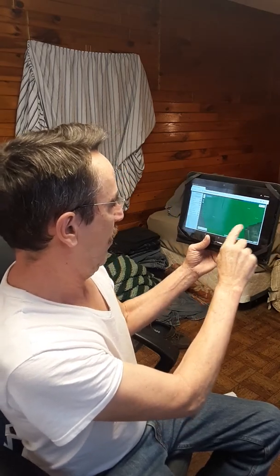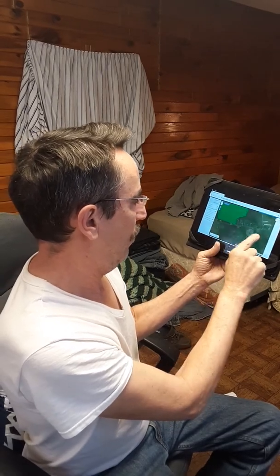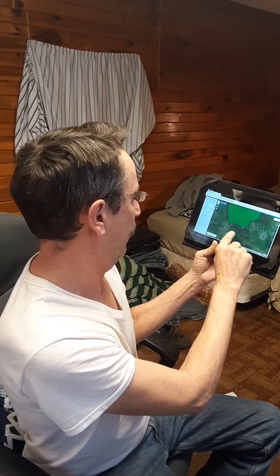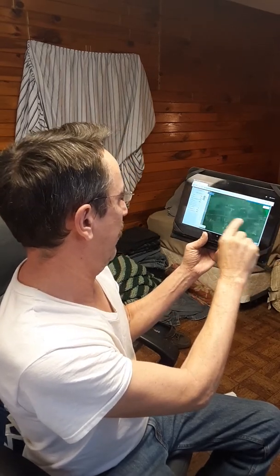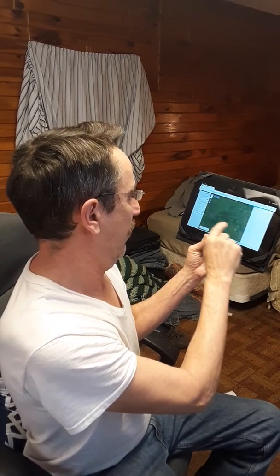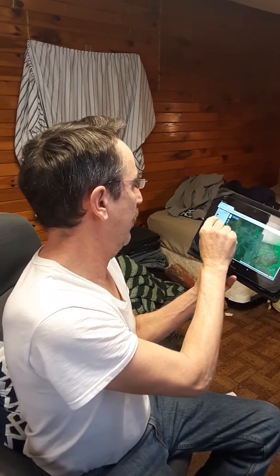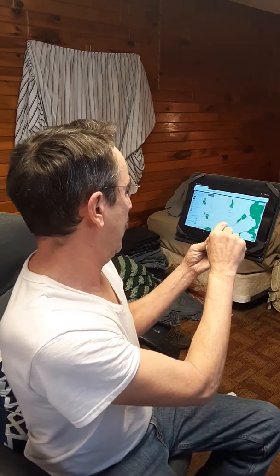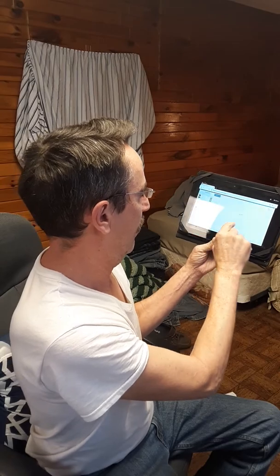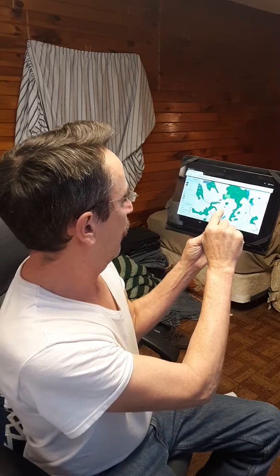Let me see where it went. I've got to find the property. Well, I want to show you this property. It's real important to see. Here's a base map. Okay, Old County Road. I got to find Route 143. Okay, that's it. Here's where I want to show you.